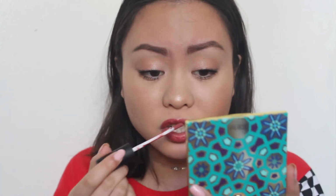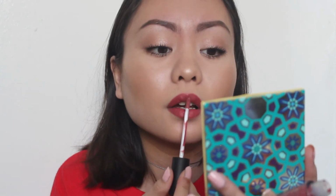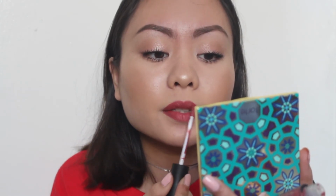Oh my gosh, it kind of smells like candy. Okay, I take that back. It does not smell like candy. It honestly smells like those car air fresheners. Oh, it dries. It dries pretty quickly, so you kind of have to work fast.